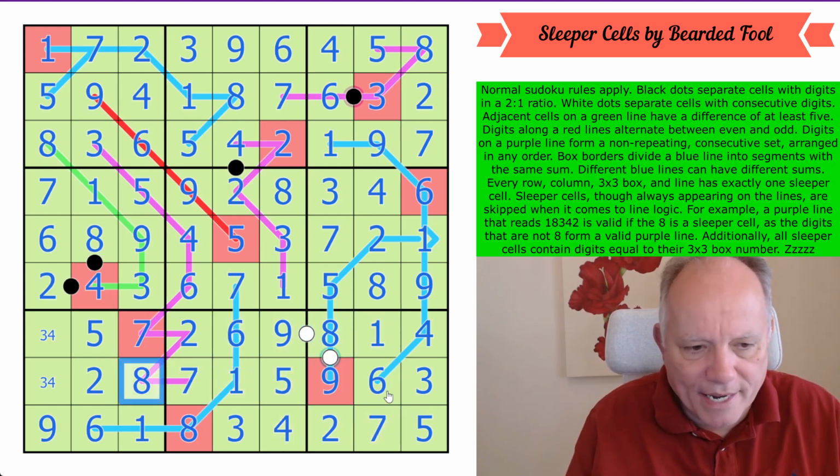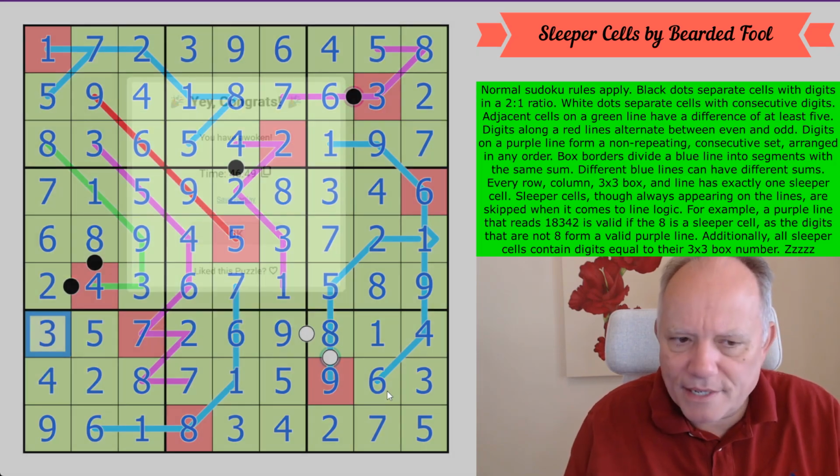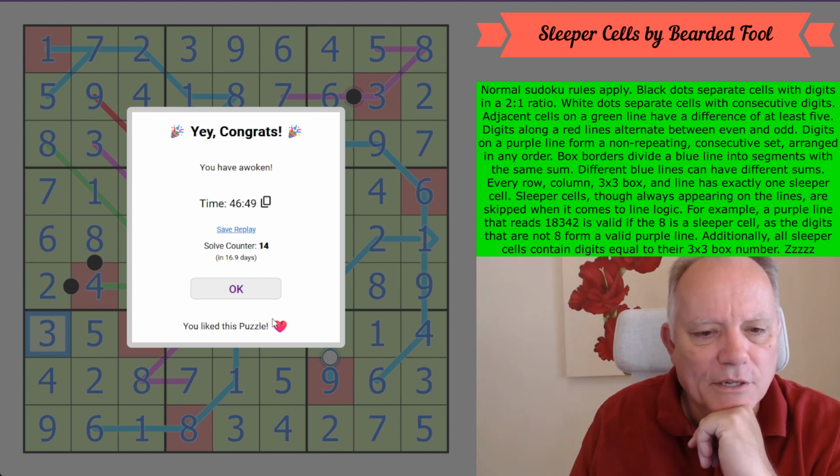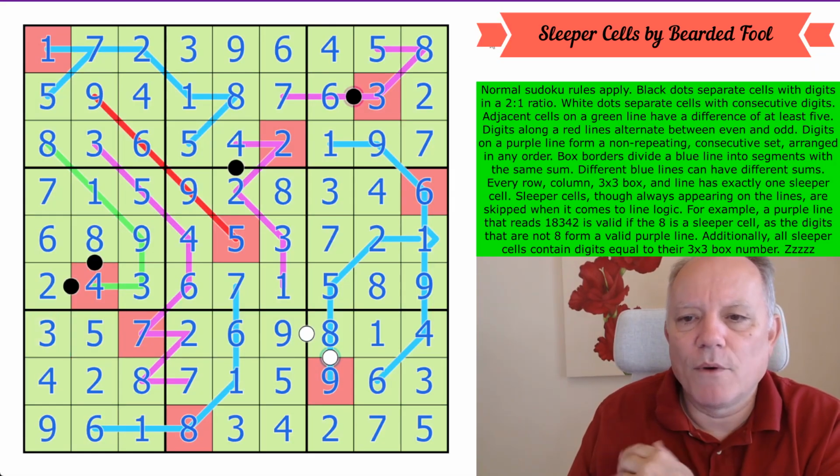Absolutely mind-bending. The sleeper cells played a slightly different role from what I thought. You have awoken, says the solve message. That's brilliant. Well done, Bearded Fool.